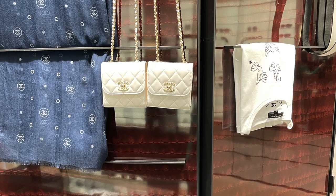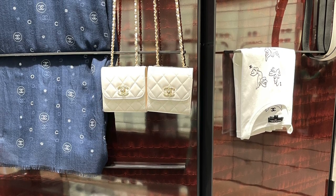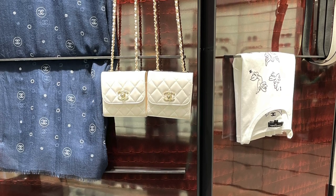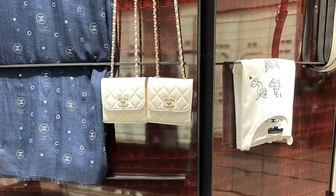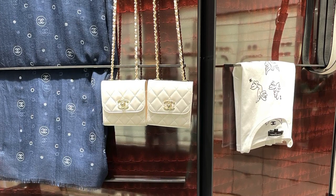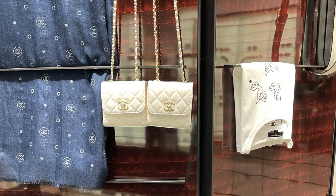But they were just so cute. I was tempted. I was very tempted, but so beautiful in the white. And over on the right, you see a t-shirt with the doves on it. I wanted to try this on and I just didn't get a chance to, but then back in Toronto, they were all sold out. So nice to actually see these.